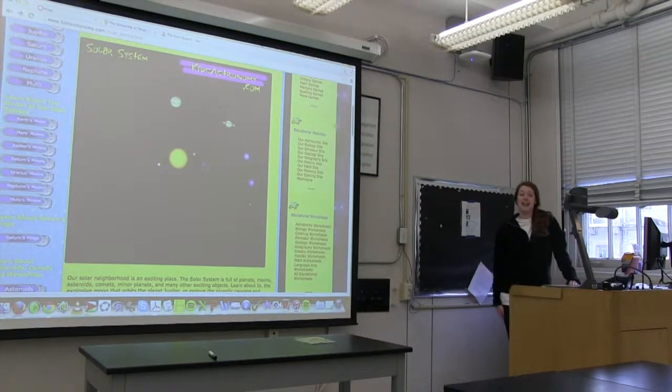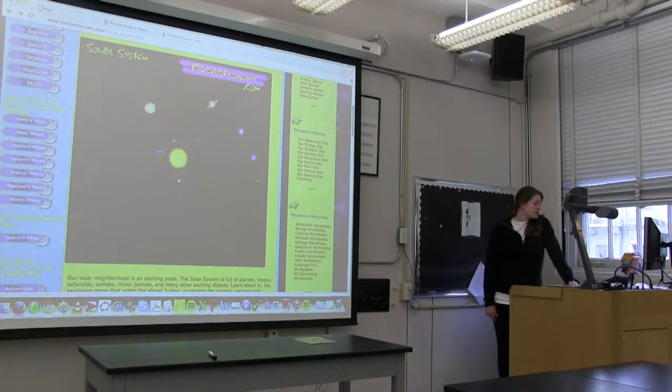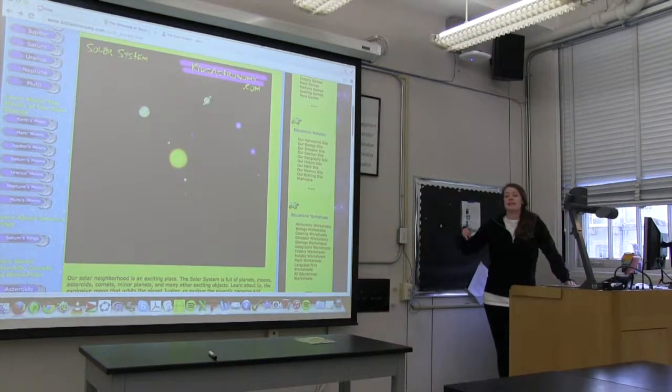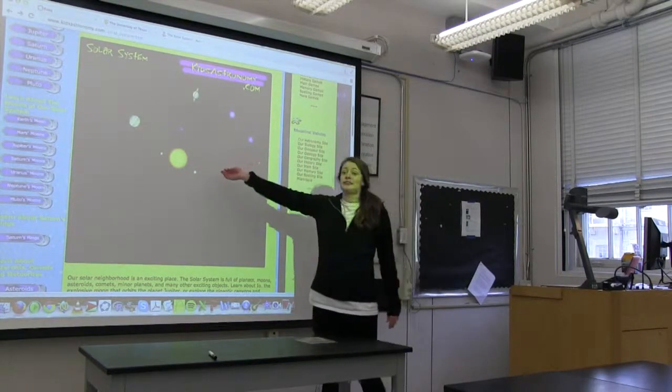A comet is made up of ice, dust, and gases that are believed to be left over from the formation of the solar system. And so gas and dust trail behind, which are heated up, and that's why you see the tail of it being lit up.